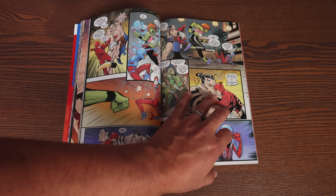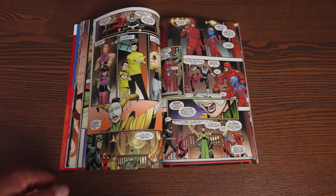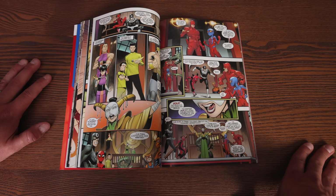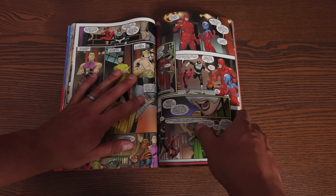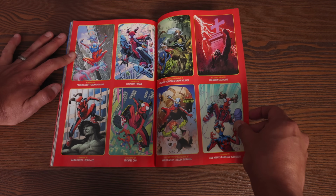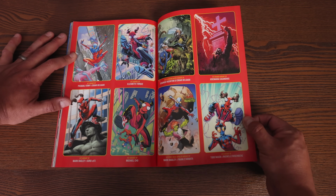I did hear, unfortunately, that the series was canceled. I think it ends with issue 20-something. So the next trade paperback will probably be our last one. But this has issues 11 through 16. It has 136 pages. We're going to look at the back here for some extras. So we do have extra spec here, like the variant covers.